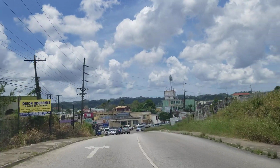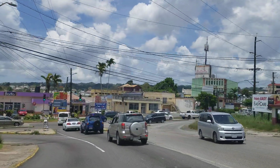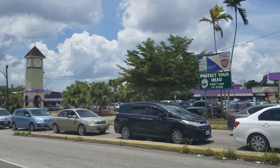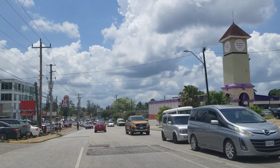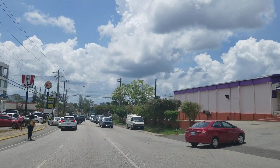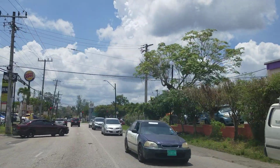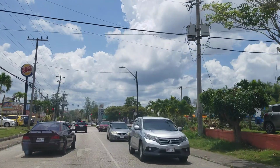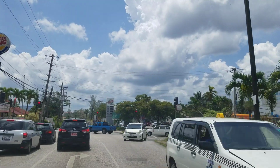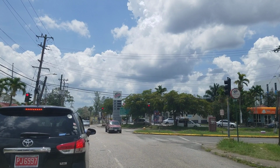Okay, so straight ahead is Caledonia Road. On the right is the Manchester Shopping Centre. On the left you have KFC, Burger King, Pizza Hut. And Mandeville has a lot of plazas. Also has a lot of infrastructure like government offices, agencies, has all the major banks, has all the major fast food restaurants.